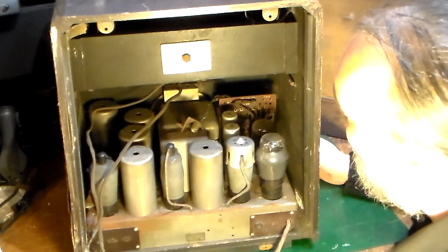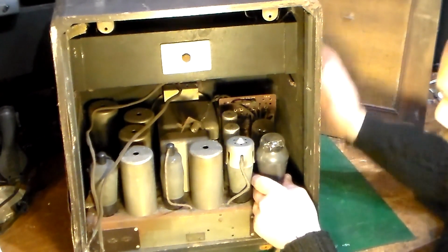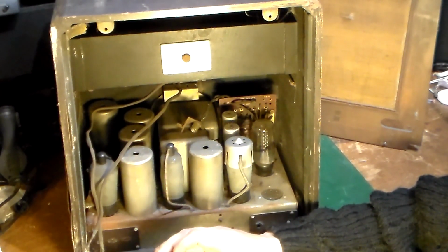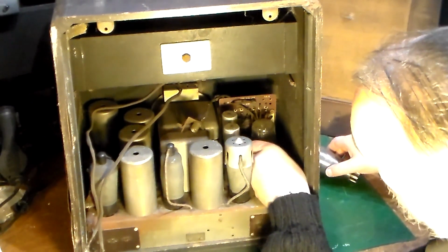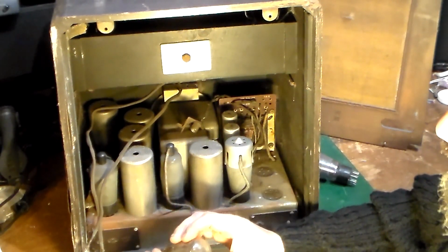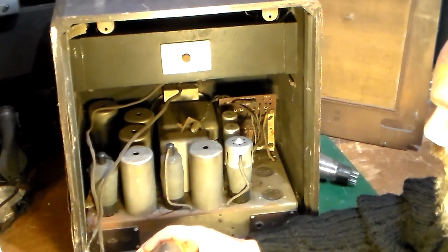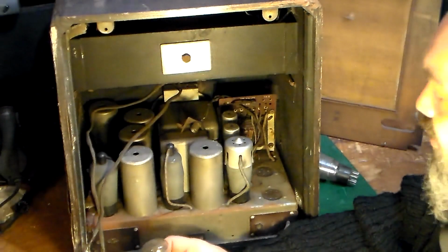I think the next thing we really need to do is have a look at the valves. Now, this will be pre-octal, so what have we got here? The Mazda, that's an AC pen, so that's our output valve there. I'm guessing that behind it will be the rectifier valve. I'm guessing that's the rectifier there. It's a 4-pin valve, so that's fairly typical of a rectifier. I can't actually make out the part number on it, but we can look that up on the trader sheet anyway.